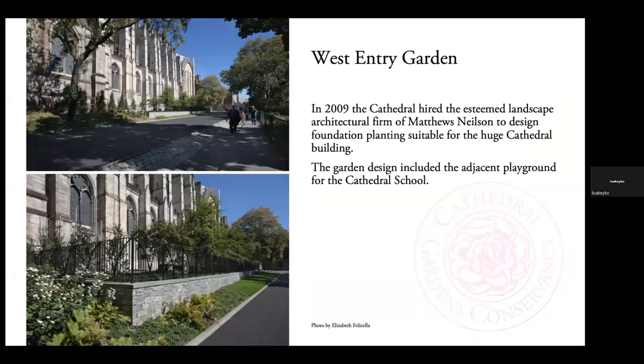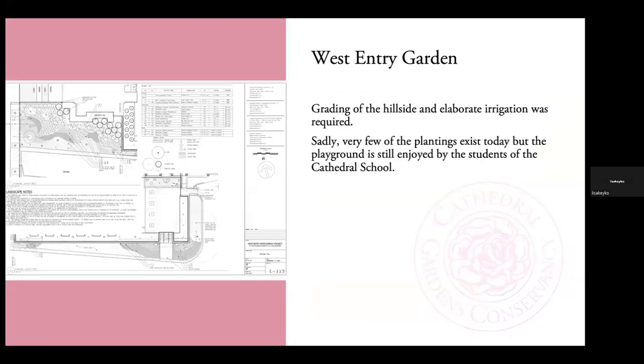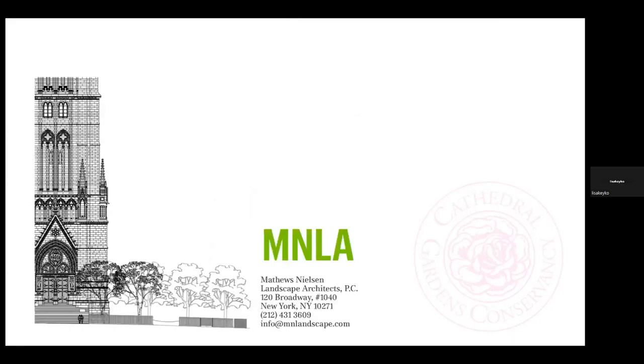This elaborate and involved design included grading the hillside and installing irrigation. Sadly, almost none of the plantings exist today, but the playground is still enjoyed by the children. And here we credit the architectural firm for their work.